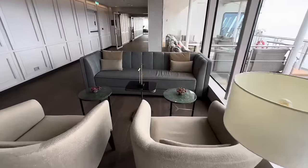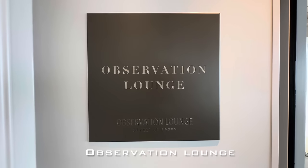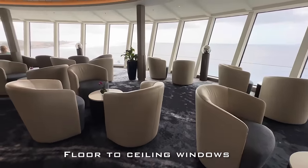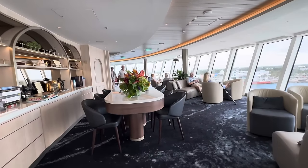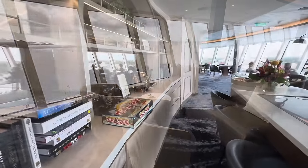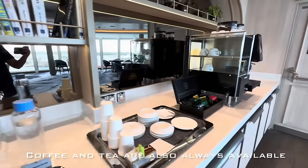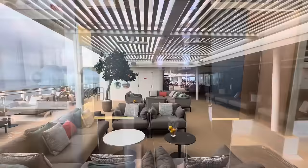Okay, now let's take a walk over to the observation lounge. This is one of my favorite places on the Silver Nova, and it's a great place to get a 270-degree view high atop the ship on deck 10. Whether you're at sea or viewing the port that you're currently visiting, the observation lounge is certainly a great place to be from the top of Silver Nova. And as you can see, it boasts floor-to-ceiling windows and a soothing color palette that's inspired by the ocean. The lounge houses Silver Nova's library, which offers travelers an intimate space in which to relax with a book, maybe sip on some coffee, and enjoy time while taking in the amazing views that you will be discovering on your journey.